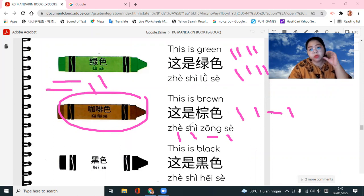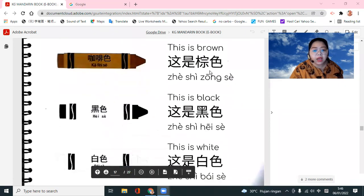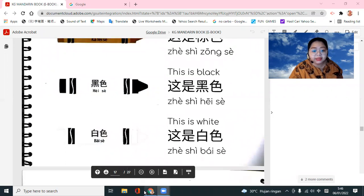老师, when do we have to open our mouth, and when do we have to close our mouth? Do you see this one? If the ending is E, it means that you need to open it. 这. But if the ending is I, you need to close it. 是. That is the clue.